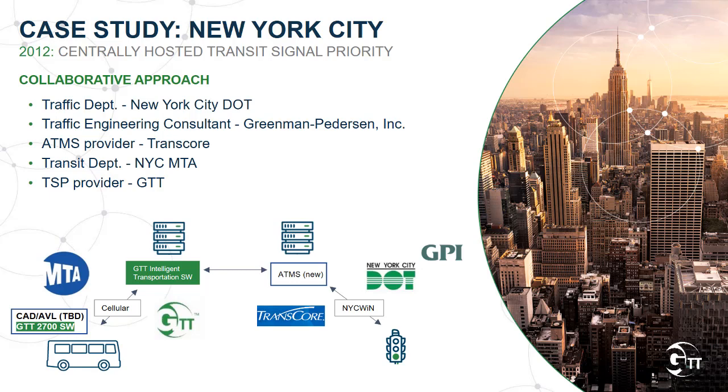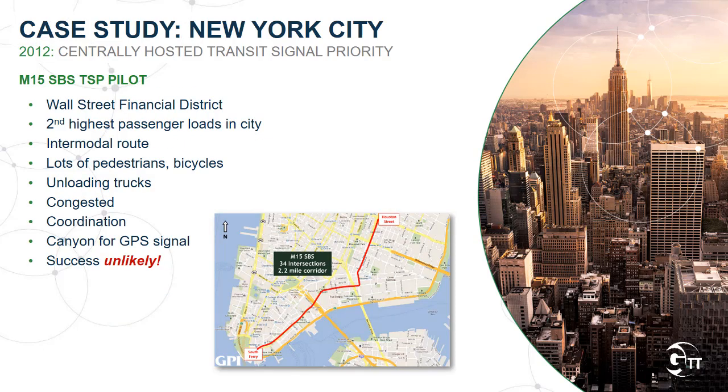Okay, so we went into a pilot, and they selected the M15 route, Wall Street Financial District, if any of you are familiar with that. Lower Manhattan, second highest passenger loads in the city, lots of pedestrians and bikes, unloading trucks, very heavily congested. Also, side street coordination was critical, and then urban canyon effects. So success was highly unlikely, but that's why they picked this corridor, because they said if we could make it work here, we can make it work anywhere.